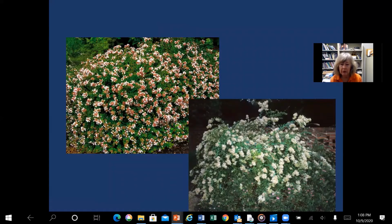There's a lot of good new abelias that are more compact. Our big old glossy abelia that I grew up with could be easily 6, 8 feet tall and might be even used as part of a screen composition. But of late, we have things like Rose Creek, which is the one on the left, extremely floriferous little mounding shrub. And they can be trimmed back if you want to reduce the size, maybe even just once a year and then let it flower freely, which it does all season, and the pollinators love it.